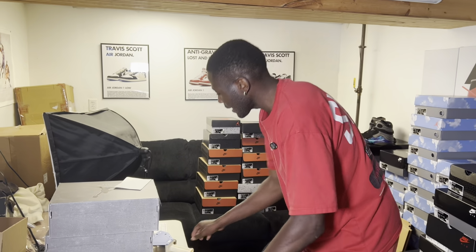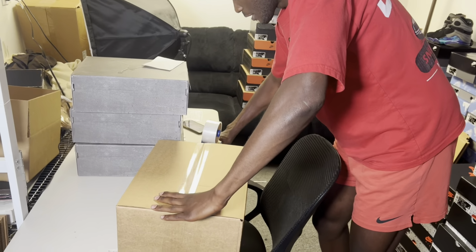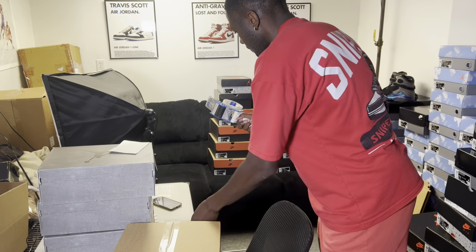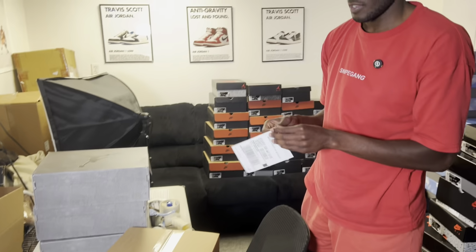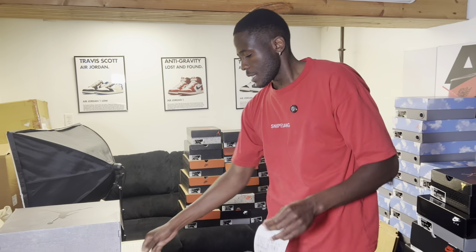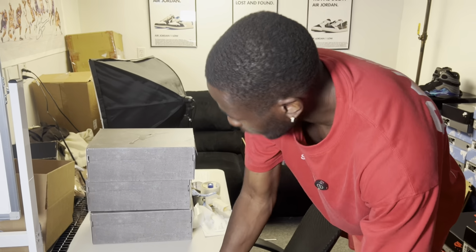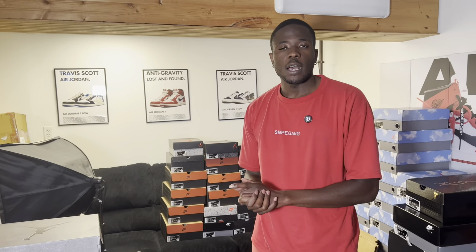So getting them out same day, good customer service. What's going to separate you from the pack? It's another 10.5. So get these out to the customer so they can get them in 2 to 3 days, and then be good to go. But we need to ship out the rest of these right here. Some people bought multiple pairs, so let's keep things moving.